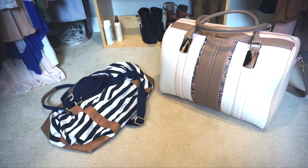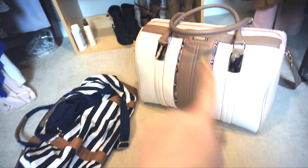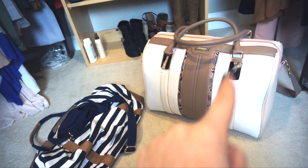Okay, so my first tip is to pack a squishy duffel bag. So one that is very flimsy and that doesn't take up a lot of space. So I only show this one because this is my favorite duffel bag in the world, and I don't bring this on planes ever, and I'll show you why.